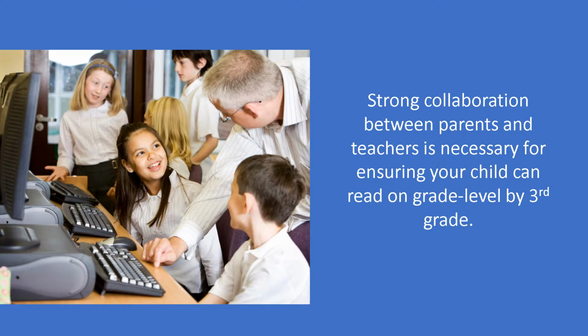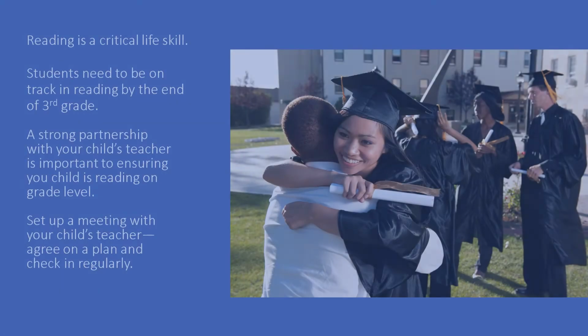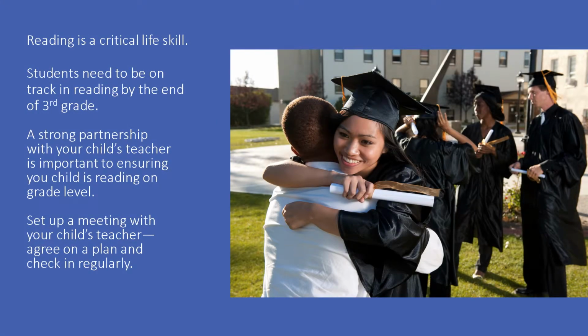With these steps in mind, you are on your way towards ensuring a strong collaboration between you and your child's teacher, which is necessary to ensure your child can read on grade level by 3rd grade. In this video, we talked about why partnering with your child's teacher is so important towards ensuring your student is on track to read at grade level by the end of 3rd grade. We also shared some ways to start your partnership with your child's teacher. Now you're on your way to helping your child become a strong reader.